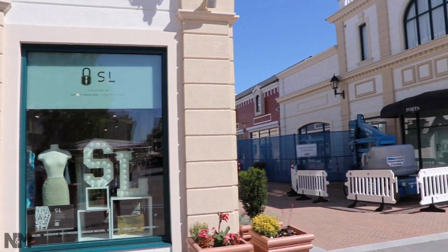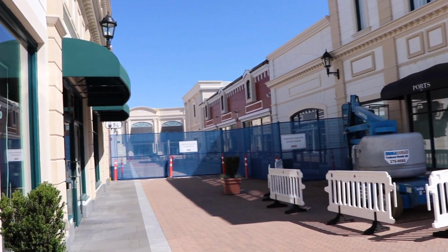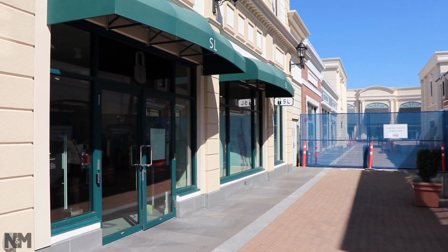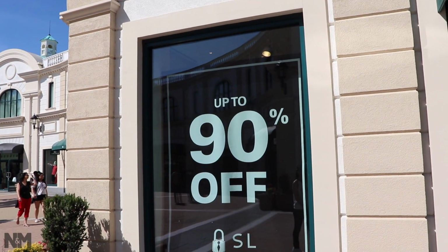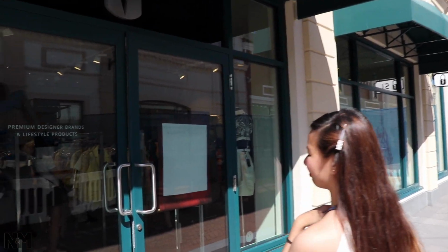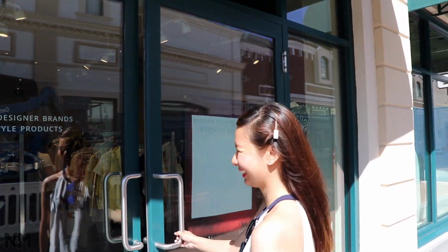Right after Kate Spade, if you walk through the corner here, you would see SL, which I think maybe it's a pretty bad place for a store because it's the only store here that has the entrance at this side. But they have a pretty good discount saying it's up to 90% off. Actually, what is SL? It looks like some clothing store. Super Locked. This dress is original $2,125.